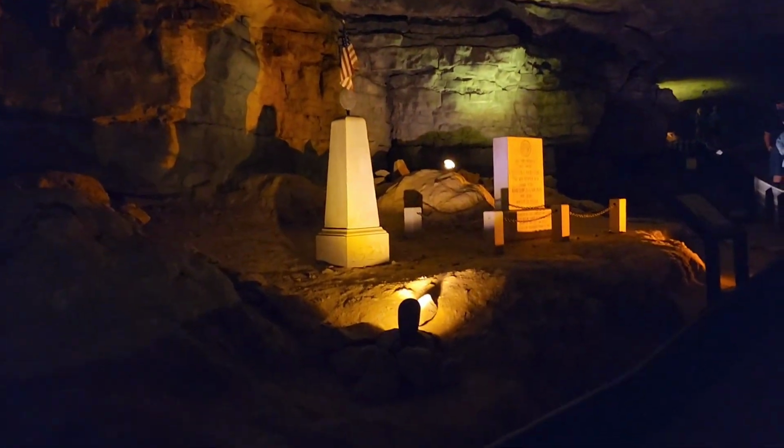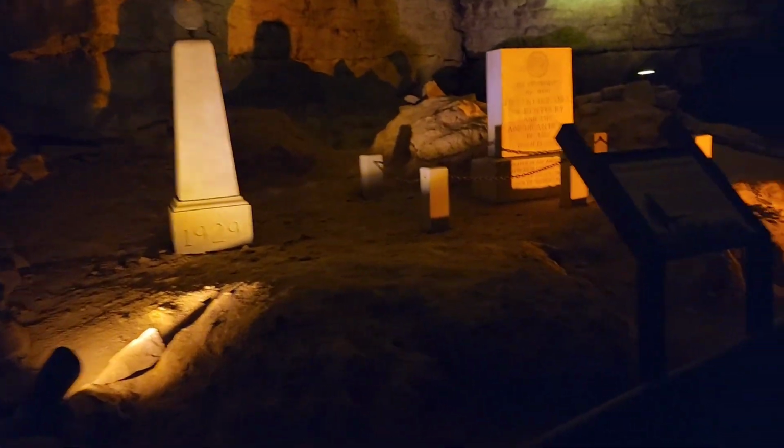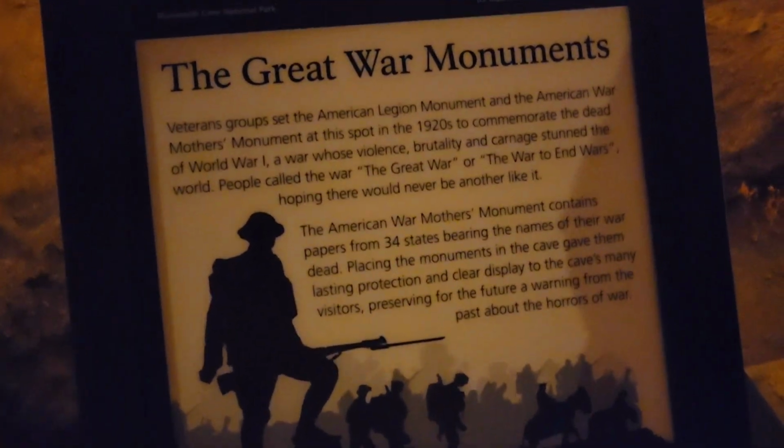This is a very cool display that they have here. This is veterans, and it's a great war monument from different veteran groups of the American Legion. And here we enter the AC tunnel as we head back.